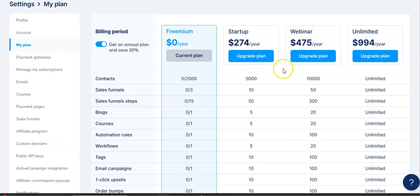So if you want to upgrade, let's say you want to upgrade from startup to webinar or webinar to unlimited, do remember to email them, because if you don't email them, you're going to come to the website and you're going to click and pay the full price. Even though it says 30% discount here, you might end up paying the full price.